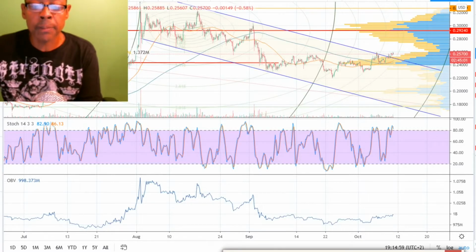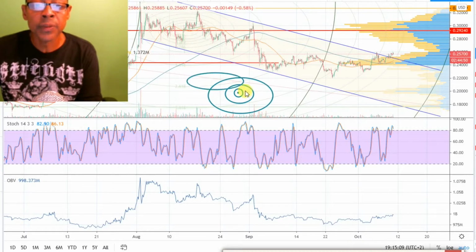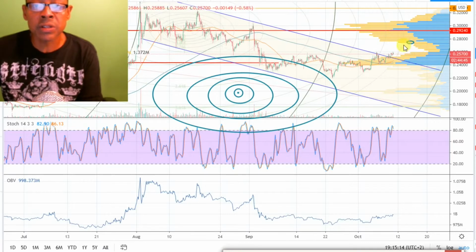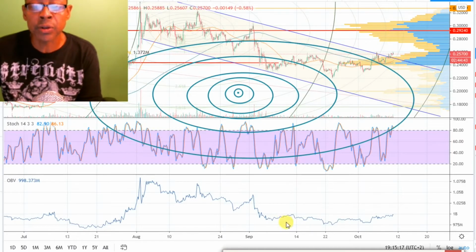Let me give you an example right here. So I throw a rock into a pond right here. There's my rock. And then we see some ripples, some waves that come out like this, right? And as they propagate, they get bigger and bigger and bigger. Now, what does this look like that I'm drawing? It looks just like my fib circles, doesn't it?